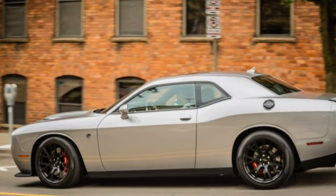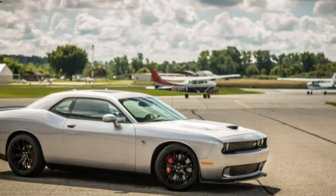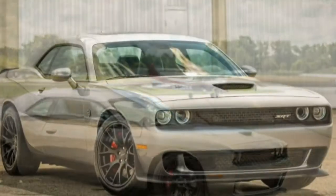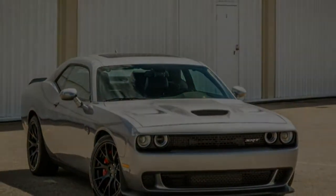Yes, the 2016 Dodge Challenger SRT Hellcat is far more car with far more power than any mere mortal will ever need. So why would anyone consider this car? Because it's a Hellcat.